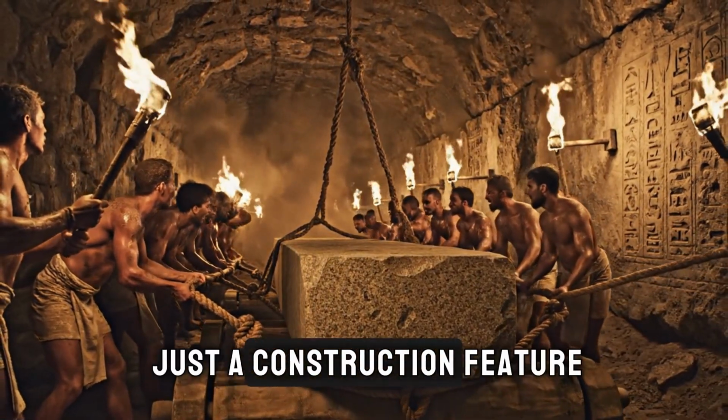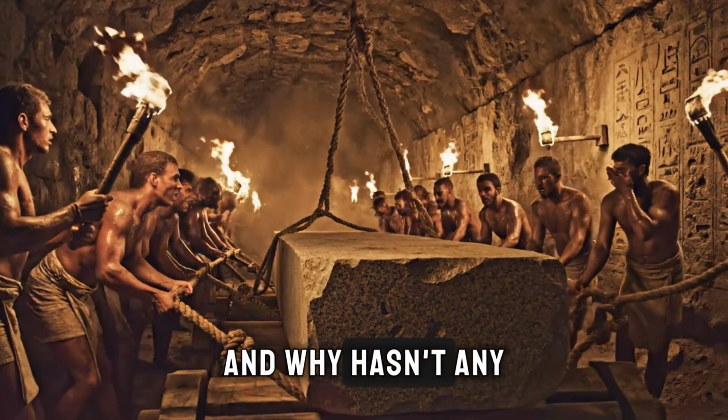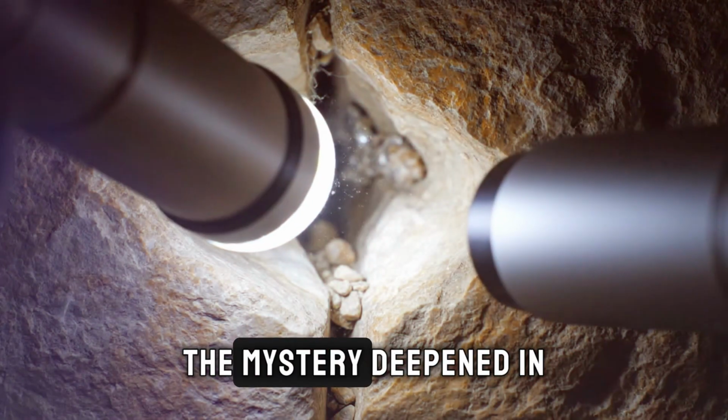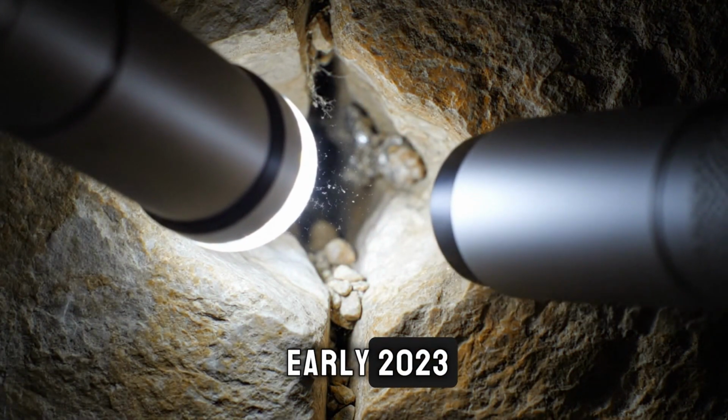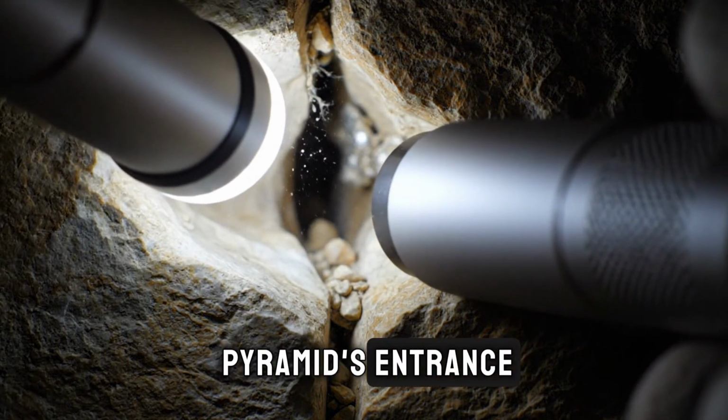But if this is just a construction feature, why is it so precisely located? And why hasn't any other pyramid shown a similar structure? The mystery deepened in early 2023. Scientists focused on a smaller void near the pyramid's entrance.